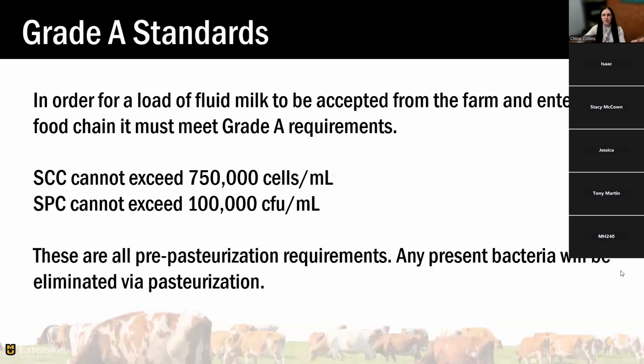Okay, here we go. Perfect. This is the slide I needed. Whenever we're talking about high SCC, that's anything over 750,000 cells per mL. So say we had a 500,000 SCC, I would consider that safe to consume. Anything below that, of course, is going to be even better. But for your grade A requirements, for this to go into the food chain as grade A fluid milk, it cannot surpass these levels. So say you tested at 751,000 cells per mL for your SCC. It would not be unsafe technically, but it's just going to be refused.